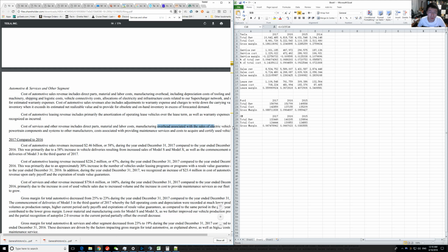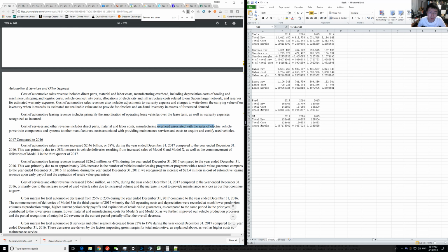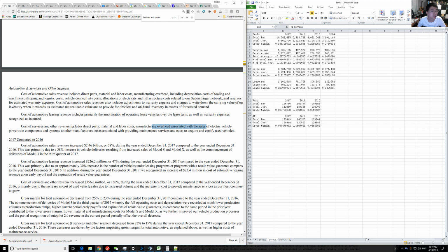Overhead associated with the sales of electric vehicle powertrain components. Also, these are basically just making the powertrain components that they sell to other manufacturers, right? I don't know how much of that business they do. It's probably in the report. I haven't read the entire thing. But here is the interesting thing. You've got cost to acquire and certify used vehicles. So the cost to acquire a lease is the residual value.